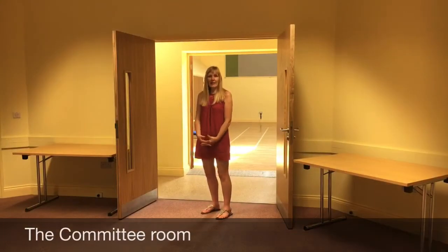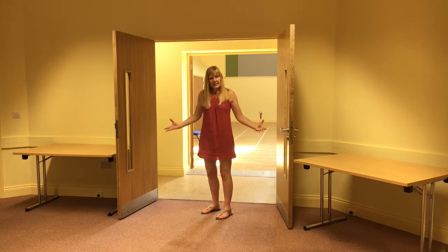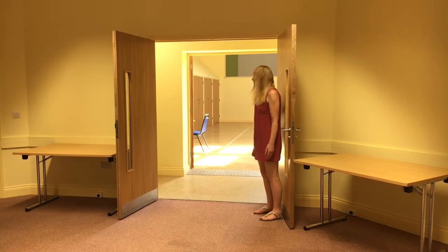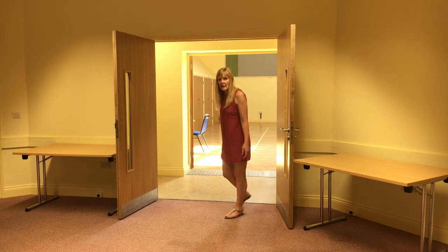Hello, we're now in the committee room, which is technically our meeting room area space. The doors that I'm standing in, you'll see behind me there's a corridor. This corridor comes from the lobby up to the kitchen area, and also behind that you'll see the main hall. I'm pointing this out because this makes this room extremely versatile for functions.